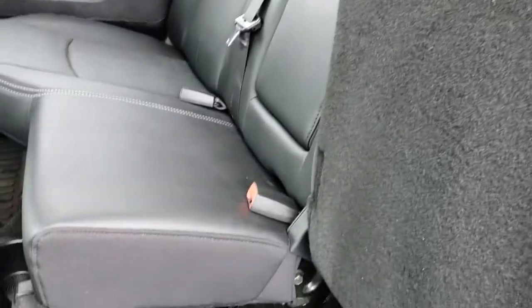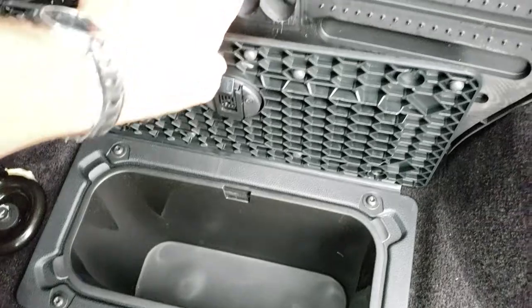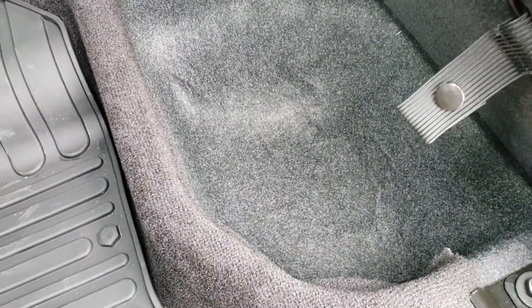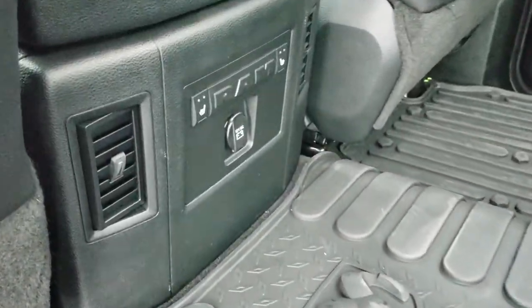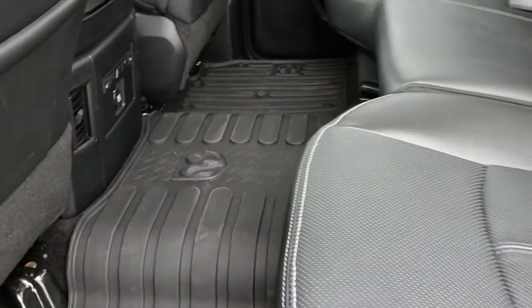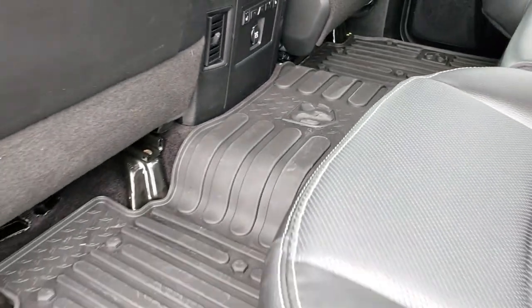Has the LED lighting, in-floor storage with the removable container so you can easily clean it, put ice and drinks and stuff in there, and finally you have storage underneath, well, this side. The other side has the subwoofer, and there are your heated seat buttons. Has the nice all-weather floor mat back here that goes over the center. And we'll take a quick look under the hood.